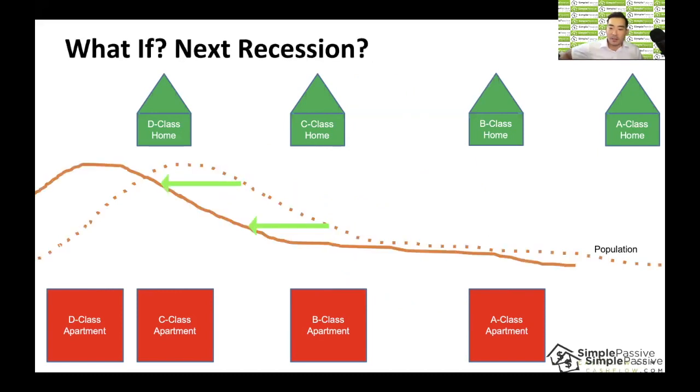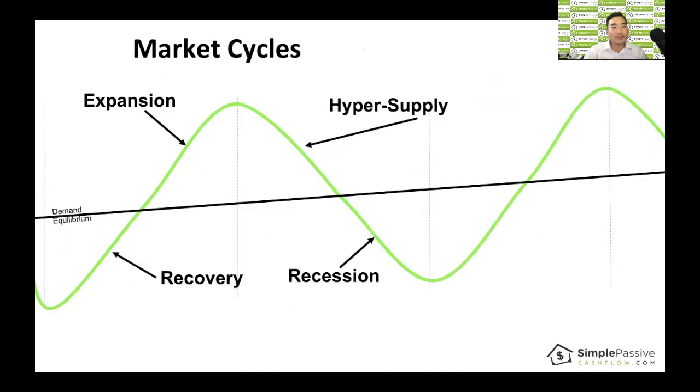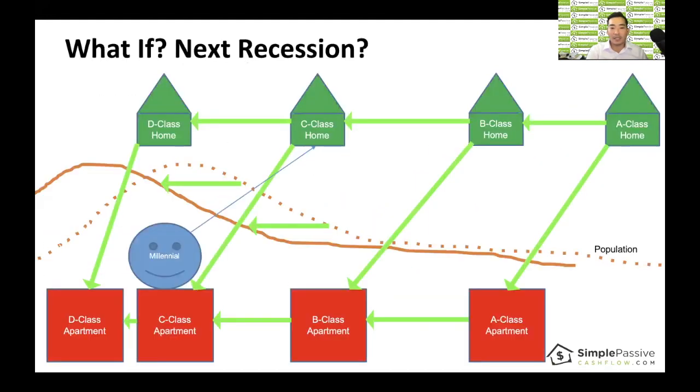So what happens in a recession or any kind of economic slowdown? Well, the theory is that the bell curve will slide backwards. What that means is the A's will move to the B's, will move to the C's, will move to the D's. And the millennials will move back up home with mom and dad. That's a joke, but that's essentially what's happening here. And that's why it's nice to invest in class B and C and stay in the middle, so that as the economy takes a tumble, the A's can come back and backfill your tenants who may lose their jobs and have to move out.